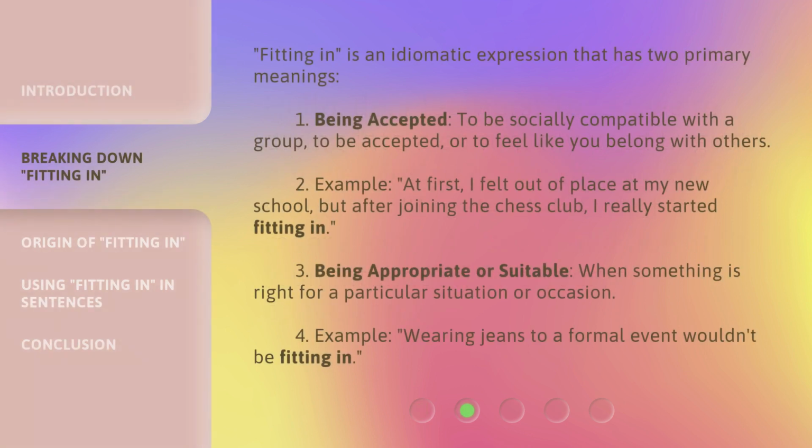"Fitting in" is an idiomatic expression that has two primary meanings. 1. Being accepted: to be socially compatible with a group, to be accepted, or to feel like you belong with others. Example: At first, I felt out of place at my new school, but after joining the chess club, I really started fitting in. 2. Being appropriate or suitable: when something is right for a particular situation or occasion. Example: Wearing jeans to a formal event wouldn't be fitting in.